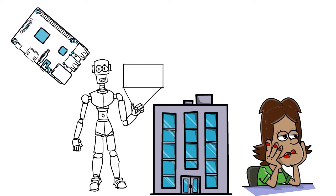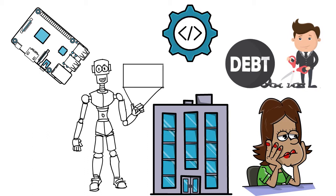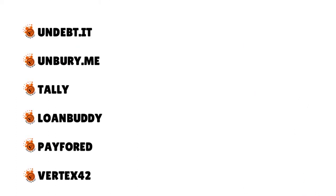Technology is your friend. How do you use technology? There are actually 2 or 3 ways to use technology. First, you can use a debt repayment app. A good first step to managing your debt is knowing the balance details of all your accounts, which is reported in your credit report, right? And you have a large constellation of debt repayment apps out there that are going to help you, from apps released by traditional banks such as Capital One to the newcomers such as Undebt.it. You have Unbury Me, you have Tally, you have Loan Buddy, you have Vertex42. There is a wide gamut of apps out there that can help you.